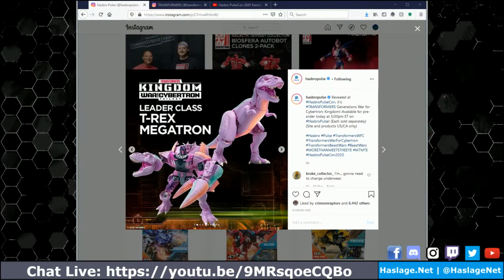Okay. And as far as Optimus Primal, he looks pretty amazing. And the fact that he's Voyager class, meaning he's larger than Cheetor and Rat Trap, and roughly the same size as Rhinox and Dinobot. The last time I watched Transformers Beast Wars, that is pretty size accurate: Optimus Primal, Rhinox, and Dinobot being roughly the same size, and then Cheetor and Rat Trap being slightly smaller. So I'm excited for both of them.